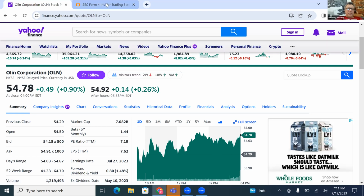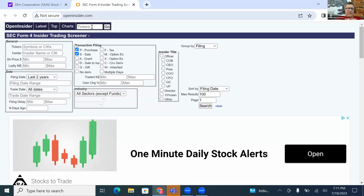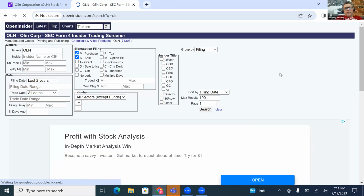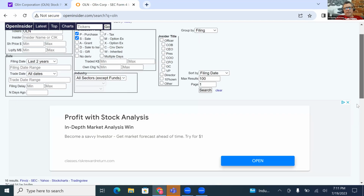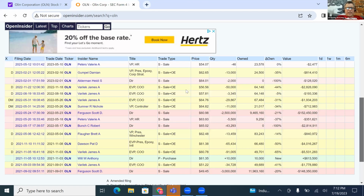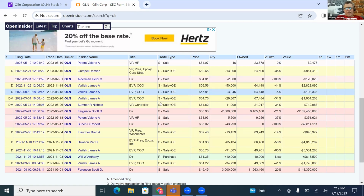There's a website that I go to from time to time called Open Insider, and they track purchases and sales of different stocks. And when you look at a specific stock, it'll tell you if the person selling or buying it did so with their own money, or if they were just exercising stock options from the company. And so you'll be able to separate the signal from the noise. And here, if we look at Olin, there's a lot of insiders, and they're all selling. I don't see any purchases, I see a lot of sales.